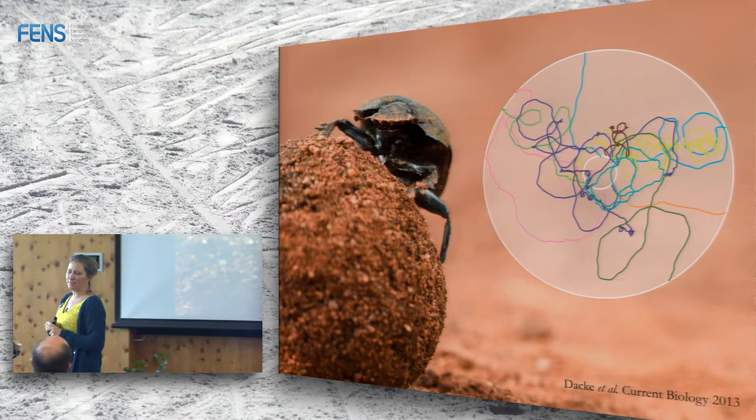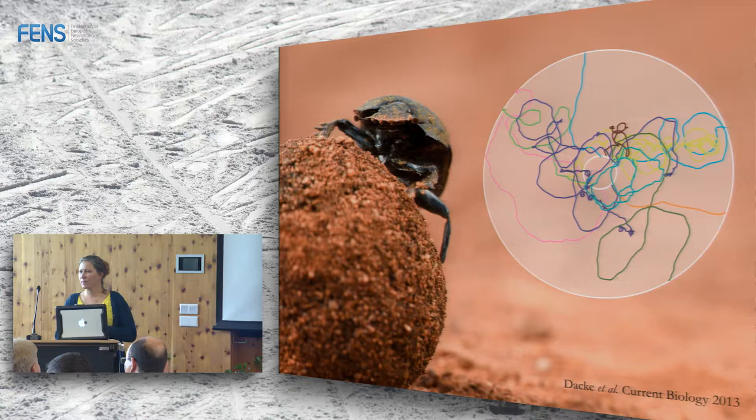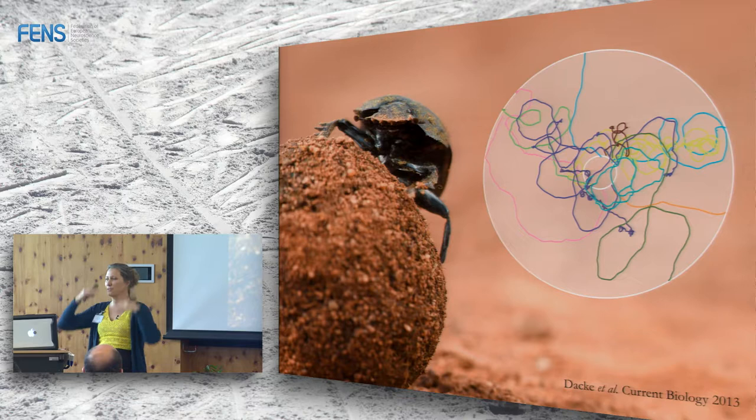Yes? With this hat, are you sure that you block only the celestial view and not also far visual cues? As you will see later, they have four eyes. They look upwards, they look downwards, and they look sideways. With the hat, we are blocking the dorsal visual field, so they will still see down and to the sides.